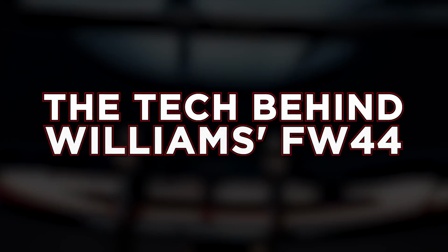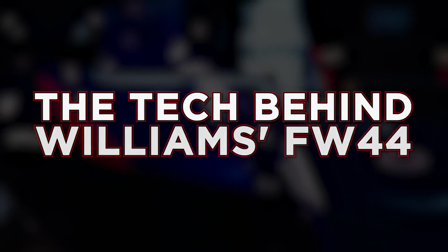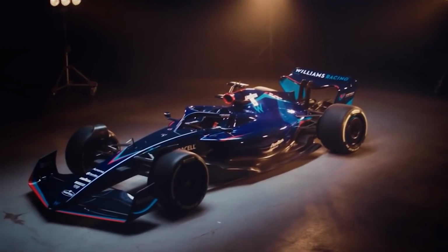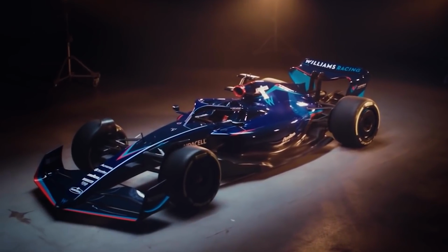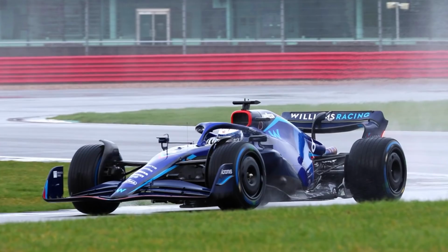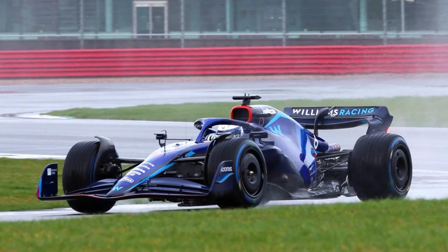Formula One continued with its 2022 launch season on Tuesday as Williams became the sixth team to unveil its new car ahead of the new campaign. The Williams FW44 was released via renders ahead of its on-track debut later on Tuesday at Silverstone, and it gives us yet another glimpse of what the grid for this year is going to look like.